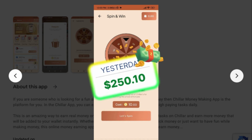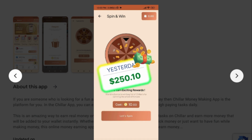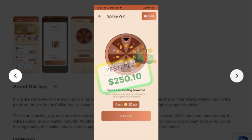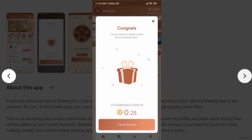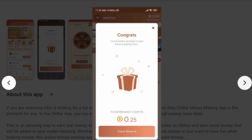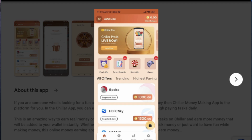No waiting around. Ready to cash out? No problem. Just send it to your Paytm wallet or straight to your bank using UPI. Easy. Trust me, this is the easiest way to get your hands on some extra cash. So what are you waiting for? Give Chillar a shot and start raking in that extra cash.